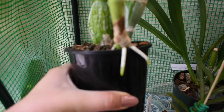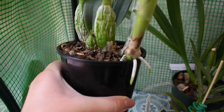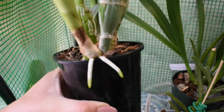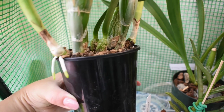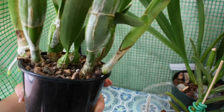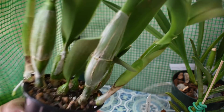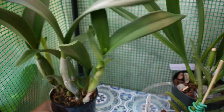Look, it started outgrowing the pot, and there's a new growth there. So I believe I will repot after it blooms. Looks like there's a new growth coming there too, and I see roots. But yeah, you guys, I'm trying to be careful with these.